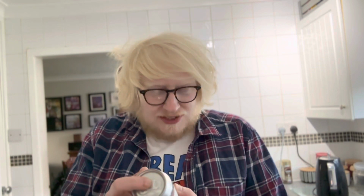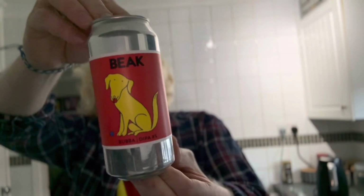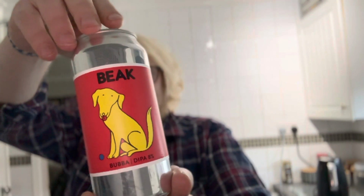Elderflower and ripe lychee. Late summer soirees. And goblets of Gewürztraminer. Gewürz is German for spice. Anyway, 8% ABV, double IPA. Not too sure what hops have been used in this. I'm not sure if Bubba's a boy or a girl, but he's a handsome, pretty little thing. Beautiful artwork as per usual from Beak.